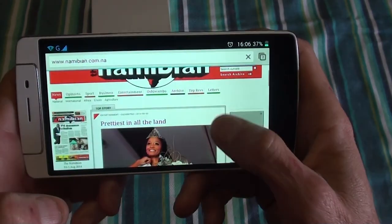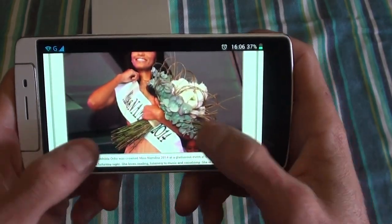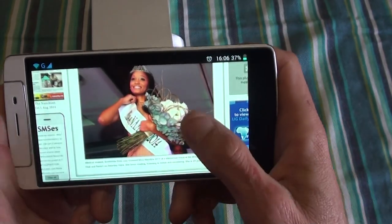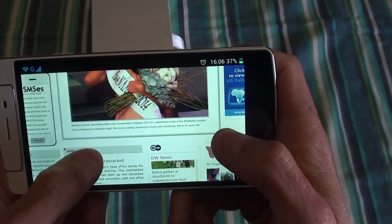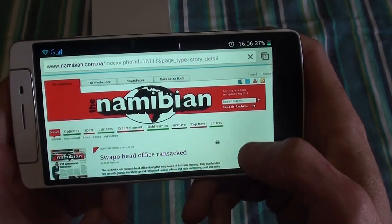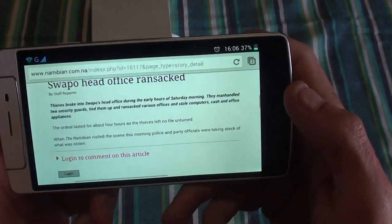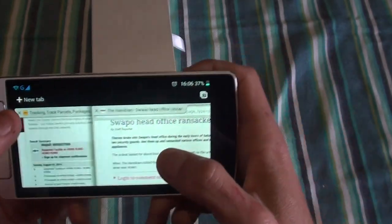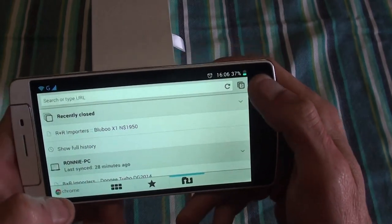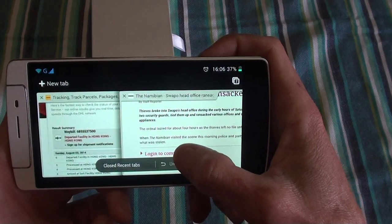That's a Namibian newspaper. Double tap to zoom or pull it to zoom, and that's a new Miss Namibia. And web pages load real fast. So as I said, you can open multiple tabs and just type away and then close them like this.